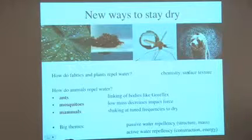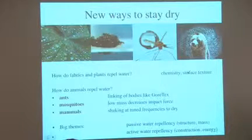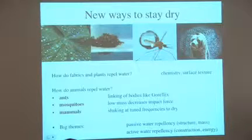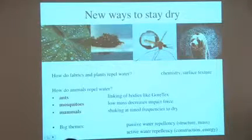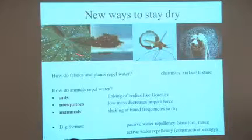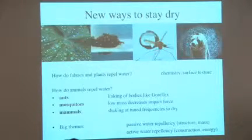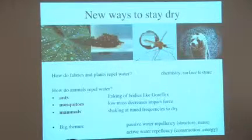So I'm going to try to wrap up. I've talked about 3 very different topics, but they all dealt with surface tension. We saw that basically synthetic fabrics and plants have a combination of chemistry and bumpiness that acts to repel water. And animals, because they're able to move and have all these different properties from plants, have learned to repel water in very different ways. The ants can build surfaces by linking together.